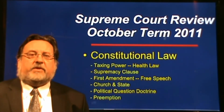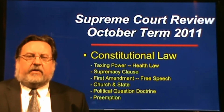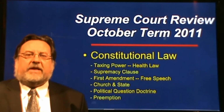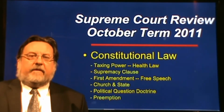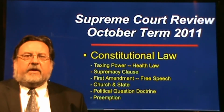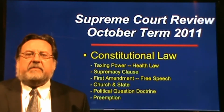overall performance this term. When you look back at the Court of about 8 or 10 years ago, you see a Court that was pretty reliably split between the conservatives and liberals, with Justices O'Connor and Kennedy serving as the swing votes. There's been a fair amount of turnover on the Court since then, with the addition of Chief Justice Roberts and Justices Alito, Sotomayor, and Kagan.